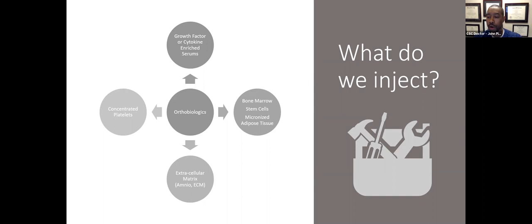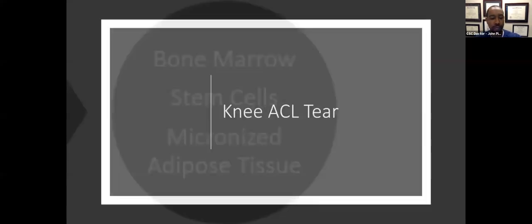We're also talking about bone marrow concentrate that has stem cells, which is better for more severe arthritis and has evidence, which, again, we published on ACL tears when they're larger tears. And then there are tons of other things that we can use, such as adipose tissue, different growth factors or cytokines, or things that come from cadavers or other people's cells that are allowed to be used.